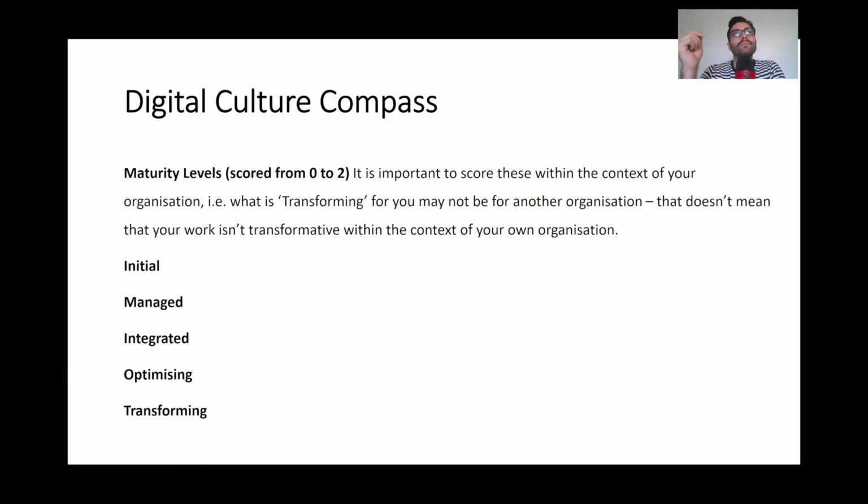Now it could be easy to think of level 1 initial being really basic, and level 5 transforming being all singing and dancing. And in some cases that is the case, but there is the potential to score, let's say, a 2 on initial, which is really good, a 1 on managed, which isn't too bad, and then you could give yourself a 2 on integrated again, which is really good. So basically what I'm trying to say is that you can be different levels of maturity within the same activity, and hopefully you'll be able to see what I mean by that in a second when we move on to looking at the compass real quick.